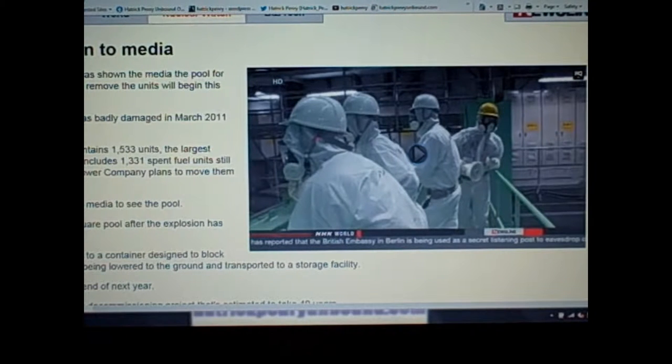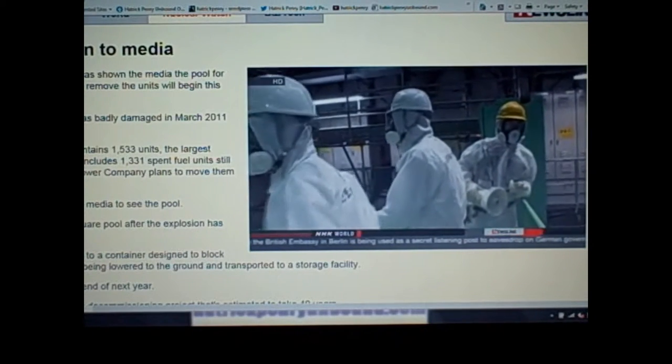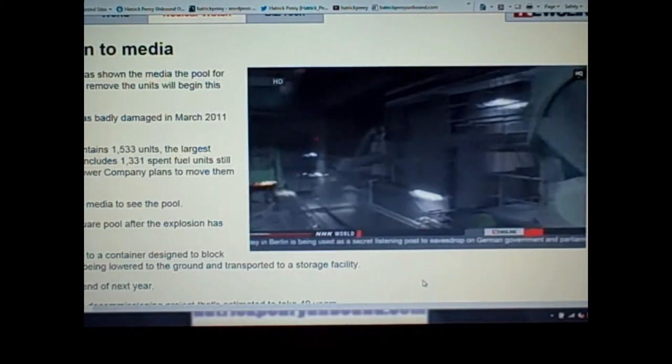I'm going to pause it on the crane, and I'm going to pause it on the condition of the water in the pool. What you want to observe is the crane, and the crystal clear condition of the water in the pool. Let's have a look. I've got it muted so I can point out what's going on as it goes through. Okay, here are the workers in Unit 4, we're led to believe.